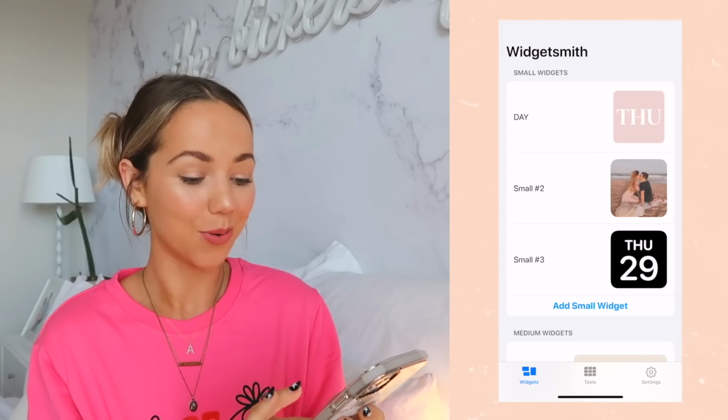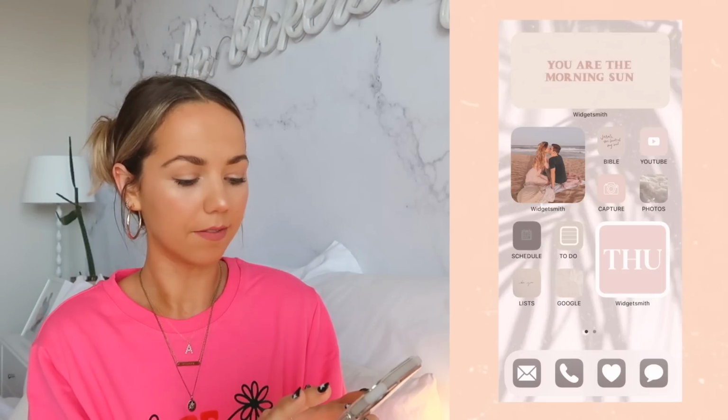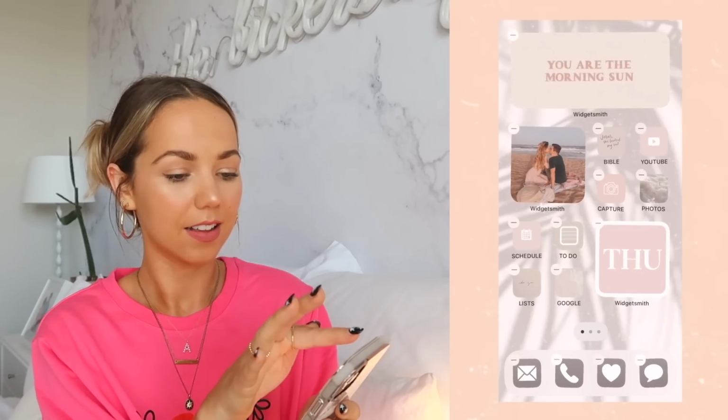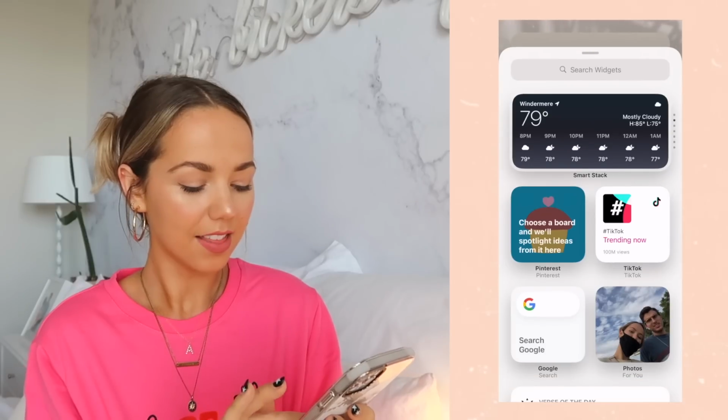And then to add in that widget, what you're gonna do is you're gonna hold down on any of the apps on your home screen until it says edit home screen. And then in the top corner, you're gonna hit the plus sign. And then there's all your widgets.